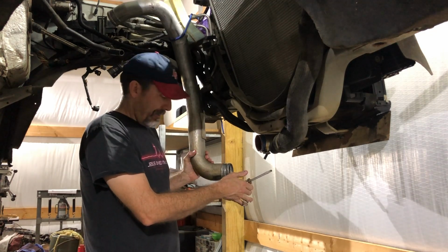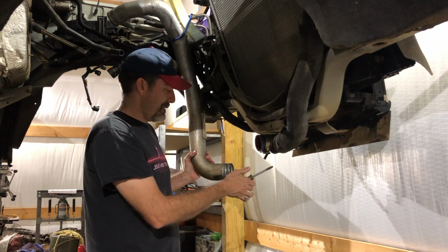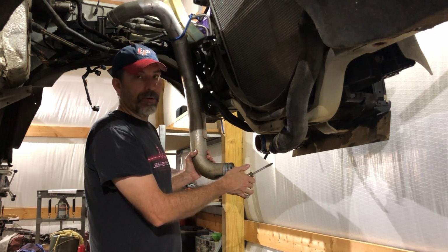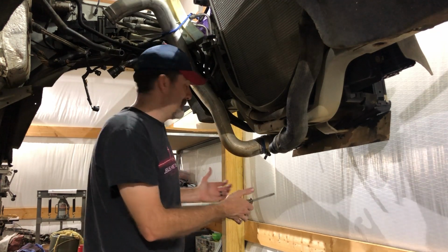Well, there you have it. Looks like I did have a bunch of oil in the intercooler, and that gives me a pretty good hint as to what happened. I wasn't expecting quite that much oil.